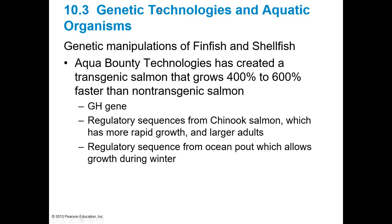Okay, Aquabounty is the company, and they produce a transgenic salmon that grows 4 to 6 times faster than wild type salmon. And what they've done is they have stimulated higher production of the growth hormone, the GH gene. And they're using regulatory sequences, these would be promoters, from the Chinook salmon that has more rapid growth, and then regulatory sequences for the antifreeze protein from ocean pout. And ocean pout is just another type of fish.